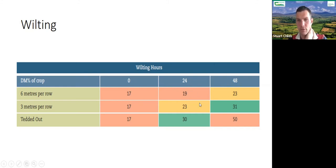So this is work that was done in Grange a number of years ago. You can see that we only get 2 percentage points increase when it's in a 6 meter row. Stands to reason, big heap of grass up on top of one another. You might just get a little bit of surface drying occurring. And then you can see that we're only gaining 5 percentage points. So leaving it in the swart for 2 days in a big swart isn't doing you a huge amount of favors.